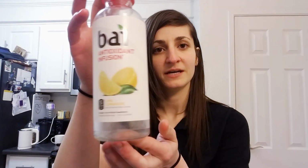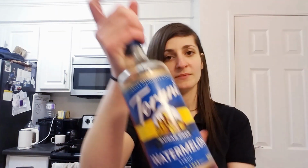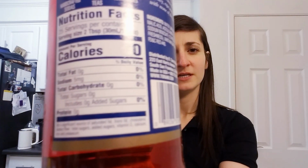I did want to add, I'm having 8 ounces of this in a glass. And I did the same thing yesterday. I'm gonna add just a splash of this watermelon. It's sugar-free, it's by Torani. There's the nutrition there. So I did this yesterday. The only thing I did different other than having the egg yesterday.